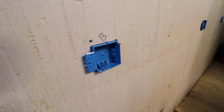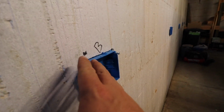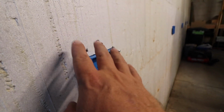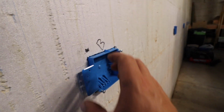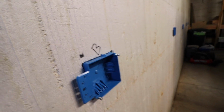Oh, I almost forgot one thing. Some of you are probably wondering, why am I using a piece of plywood? Let me show you. On the boxes on the other wall that we already installed, we hot knifed these things full depth. That's 1.5 inches, and this foam is 2 inches deep, which left us somewhere around 1/2 inch of foam behind that box. So of course, the concrete behind there is getting closer and closer. We'd really rather have more foam if we can.